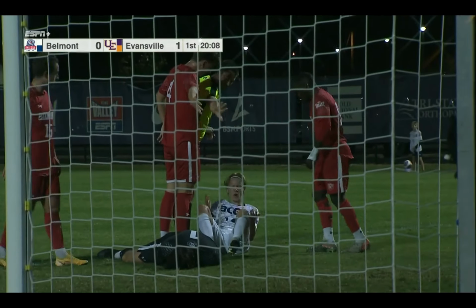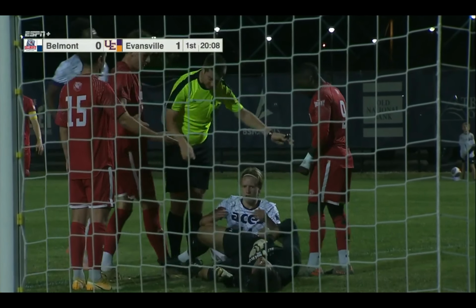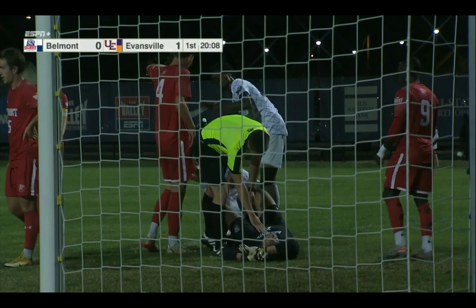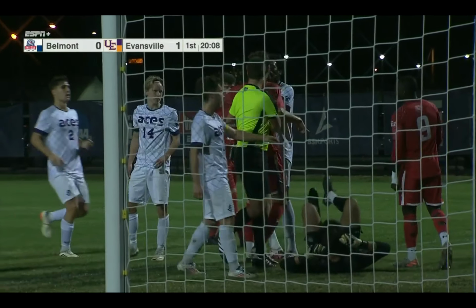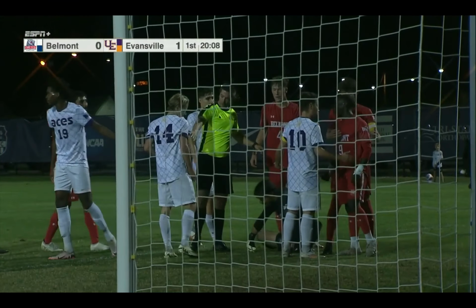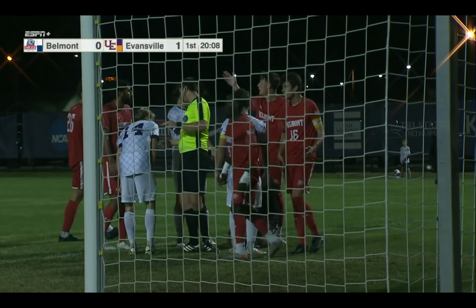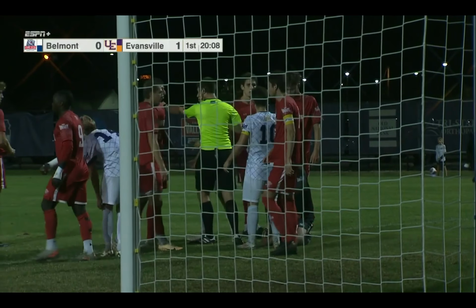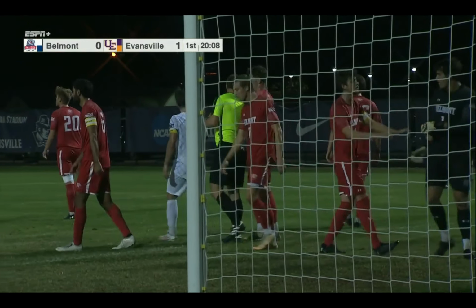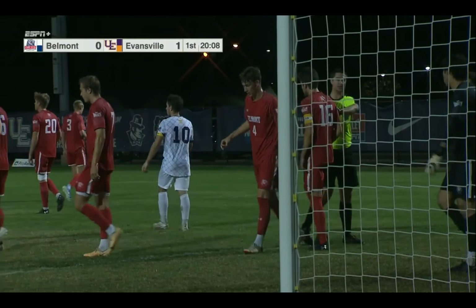As bodies are down near the goal, as the keeper, Grant Calvert, is down and is slow getting back to his feet. A lot of contact right there.